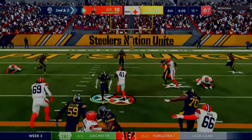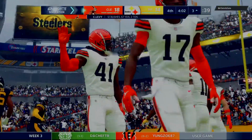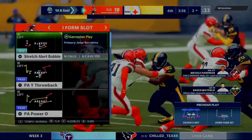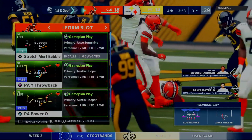On 2nd down, Levy. And stopped a few yards shy of the goal line at the 3. The pickup goes for 13 and sets him up 1st and goal. How about this offensive line? They're really starting to establish themselves, take over this game.